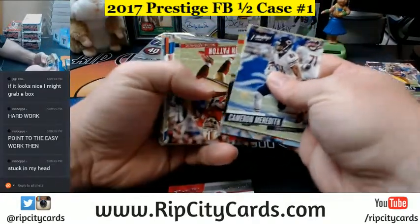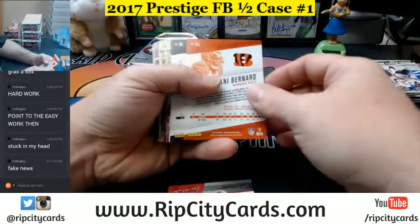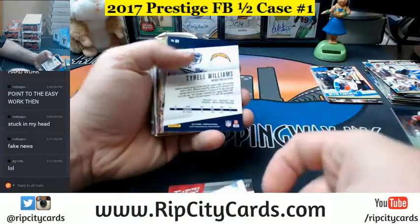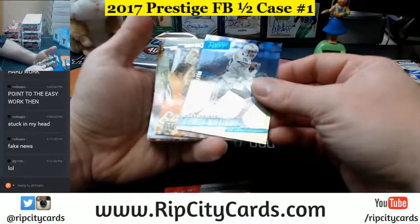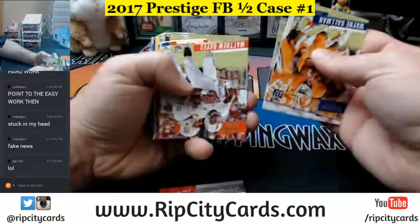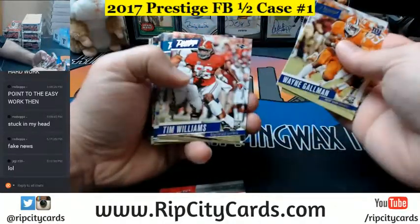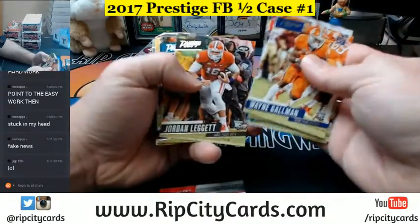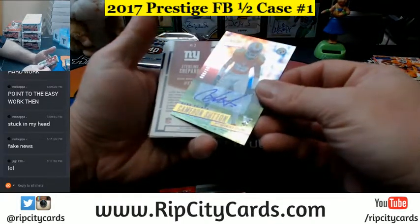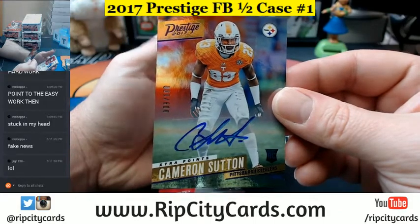So again, we start with, and it annoys me that they're upside down, but start with our base. Move on to a numbered 9 out of 50 this time, Giovani Bernard for the Bengals. A 97 out of 150 for the Los Angeles Chargers, Tyrell Williams. We have got a fistful of rookie base. Let's see if you can actually see it. First autograph is 8 out of 100. Pittsburgh Steelers via the Tennessee Volunteers, Cameron Sutton.